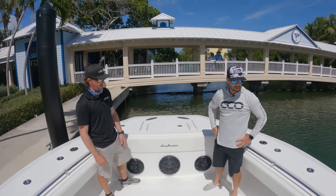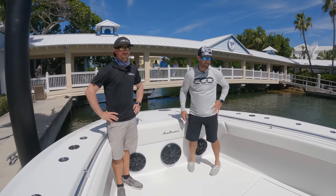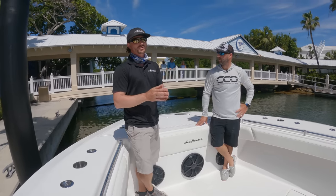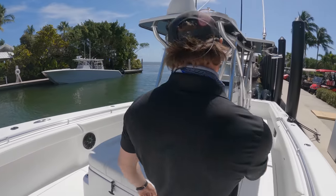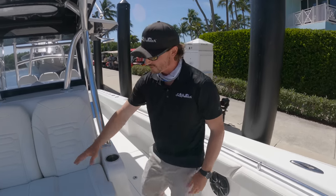Tons of room. And you mentioned something about the console being a little slimmer than the 41. Yeah, so what we did on the 38, we basically kept the same 12-foot beam, and we put a little bit smaller of a console. So instead of triple screens inside there, we cut about 15 inches of length off the console to give you much more walking space on the sides here. You still can comfortably sit two people here.